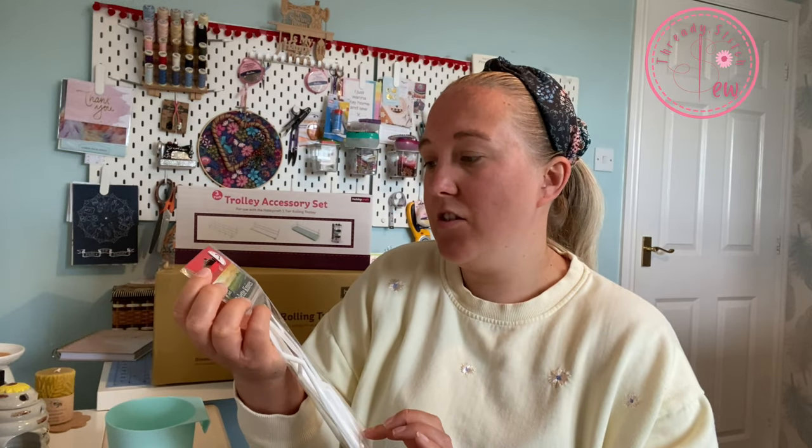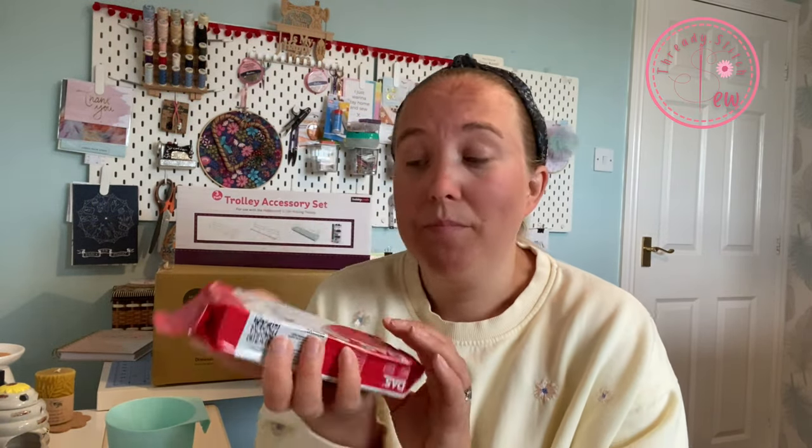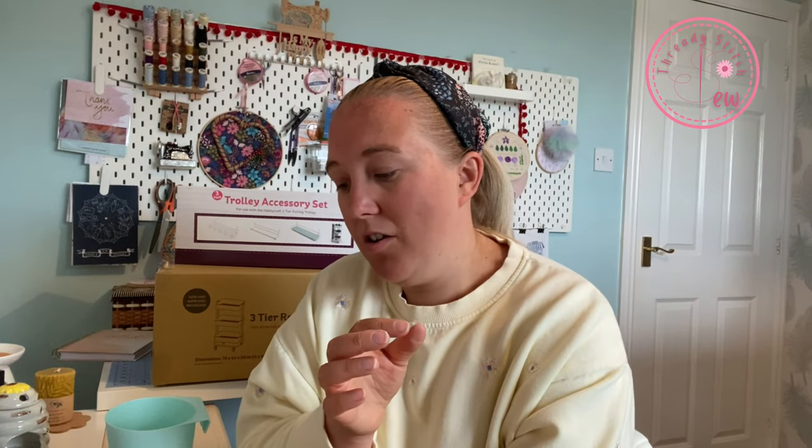So I also got from The Works ages ago some palette knives. I've got a crafting knife, so I can cut out different shapes and everything, and probably just to practice. I've just got white acrylic paint, but also want to get some gold and different colours, to make something like this. So probably I'm going to make some earrings, like some rainbow earrings, and a necklace as well. So that's where this comes into play. So I also got that as well.